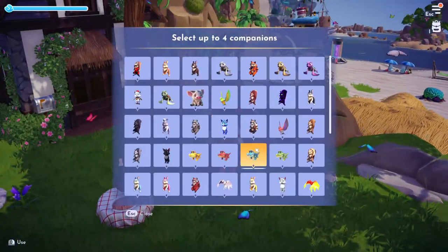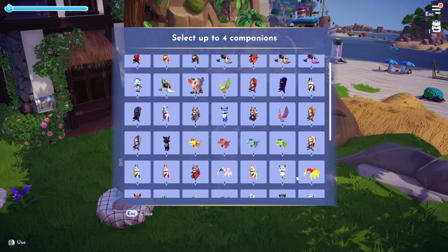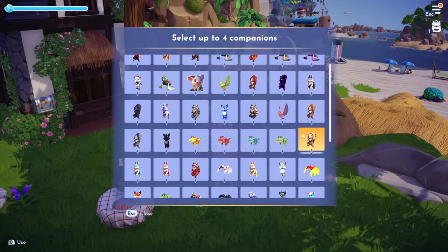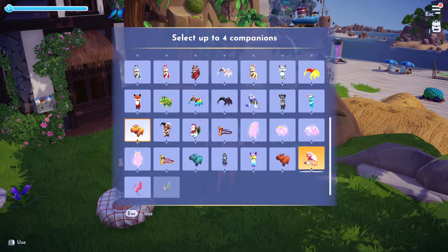Who are my cozy cottage companions? Let's see. Maybe we should have the flowery capybara. Maybe one of the bunnies. Or are they already in the meadow? I think they're already in the meadow, so maybe not. The bunnies are in the meadow and the squirrels are in the plaza. Who else? Who else is a cozy companion?